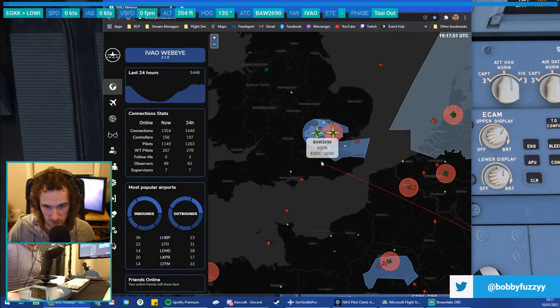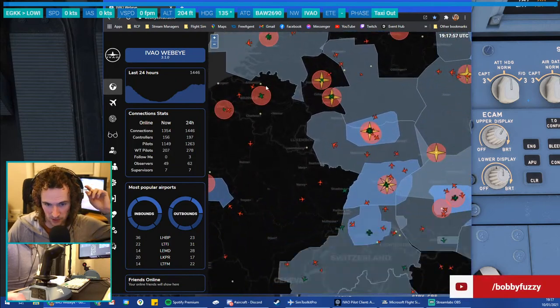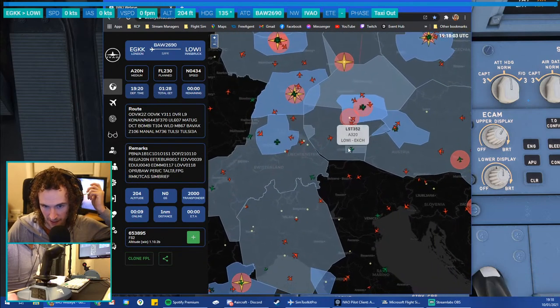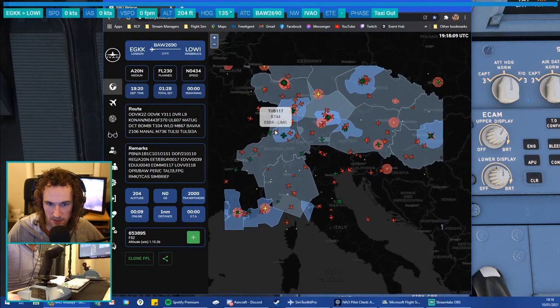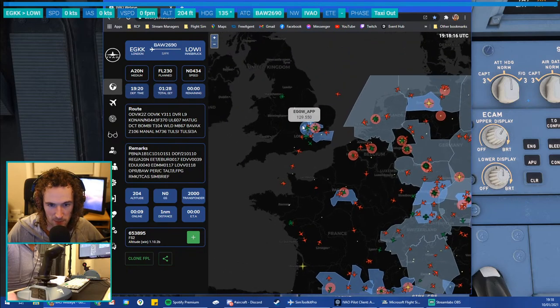Yeah, so unfortunately, we just missed out. There was a controller on here earlier, but as you can see, there's plenty of controllers on over Europe, so we should catch some ATC on the approach. Innsbruck is down here, so they've got center controllers on, but no approach controllers, but not a big issue. A lot of these airports as well here are extremely busy.